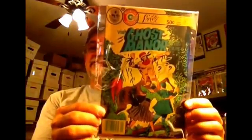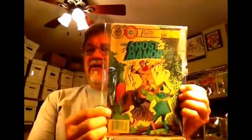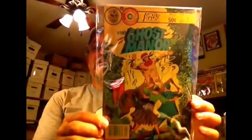Okay, Ghost Manor number 54, another great Steve Ditko cover. And I've read a lot of articles that said the stuff that Ditko did for Charlton wasn't some of his best. And to some extent that might be true. But there are some of these books that his art is like outstanding, and this especially kind of harkens back to the days that he was doing all the monster stuff for Marvel and Atlas back in the early '60s. So for you fans of Steve Ditko and that kind of artwork, I would seek this book out. Ghost Manor number 54.